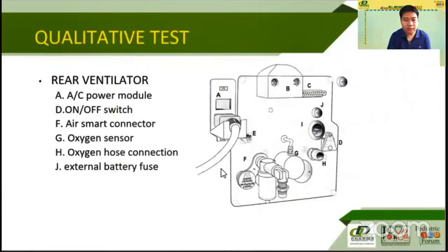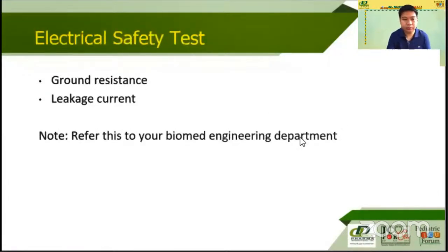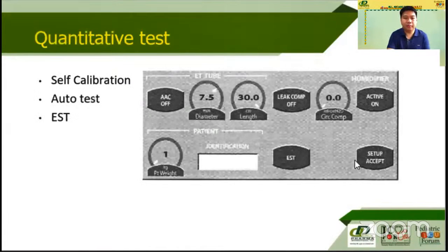At the back of your ventilator, you must see your AC module, your on and off switch, your air smart connector, your oxygen sensor, oxygen hose connection, and external battery fuse. For your electrical safety test, you must check your ground surge resistance and leakage current. This may prevent you from having electrical problems on your mechanical ventilator. Please refer to your biomed engineering department on this electrical safety test, because they are the ones who know this better than us. For your quantitative test, this must be done every time you use the ventilator on your patient to assure the quality of the machine.